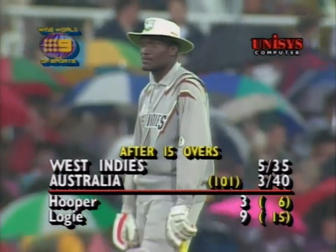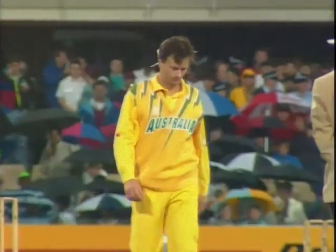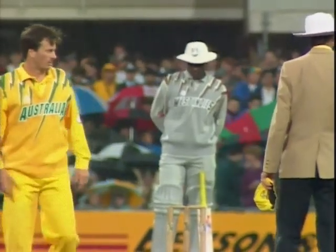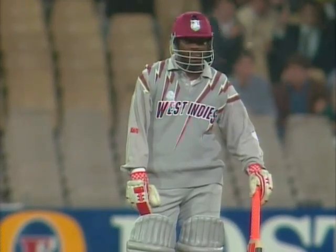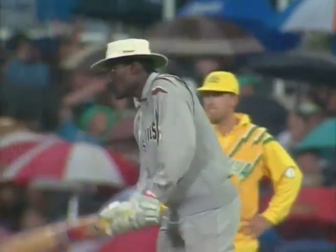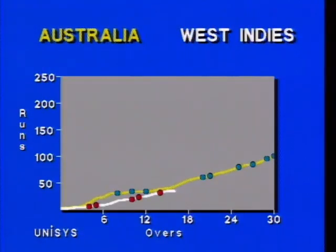It's raining quite heavily now at the SCG. 15 overs have been bowled, as Greg Chappell pointed out, so there is a match. Now the umpires are having a look at one another. The batsmen certainly are. The West Indies, probably for a couple of reasons, are better off staying out there. One, they're way behind if the match is shortened. But also, I would think probably the best thing for the batsmen in this situation is a bit of water on the pitch. We'll just check the comparison here.